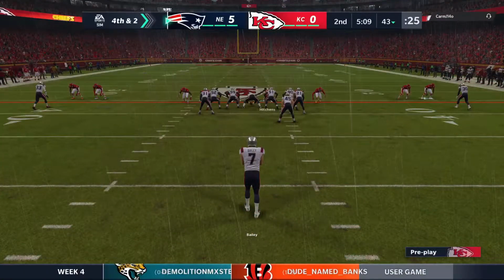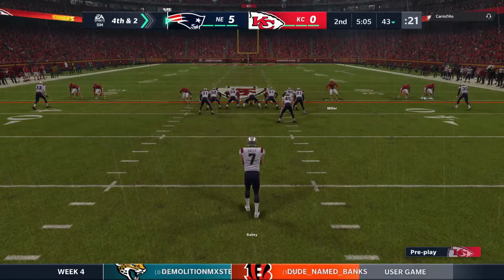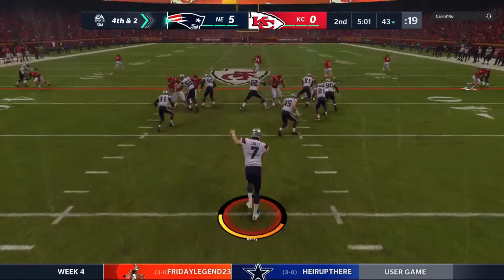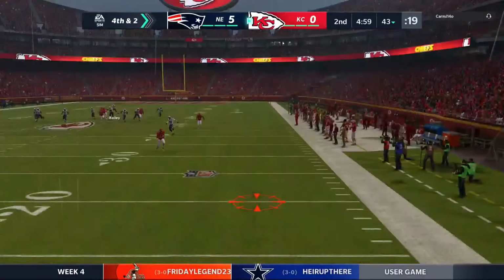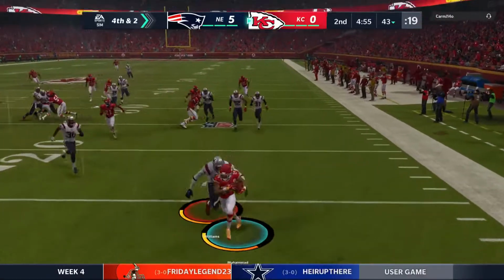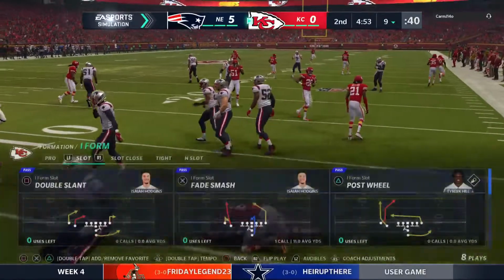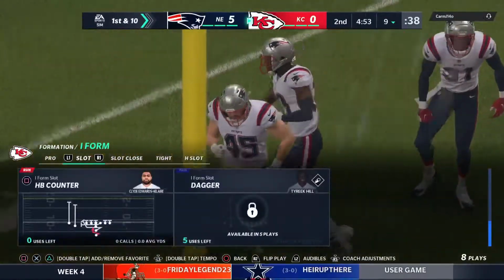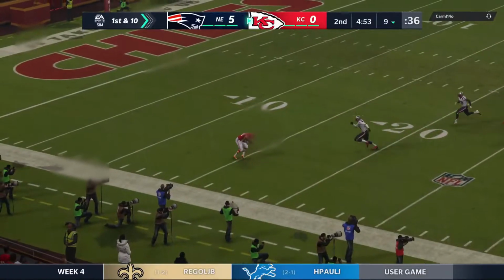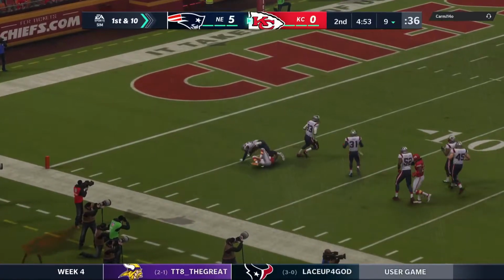Now the 2nd-year punter, Jake Bailey, on for New England as he's on to punt for the first time this afternoon. And the win last week, punted 4 times as this one's away. Shedding the tackle. Oh my God, he broke the tackle. He should have just gone down. On the punt there. And they take over with a long return. We got a little space. And he broke that first tackle.